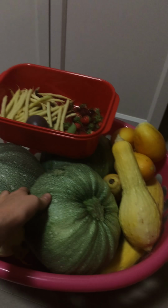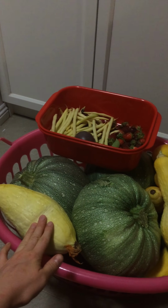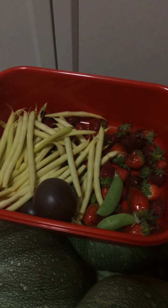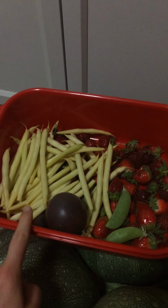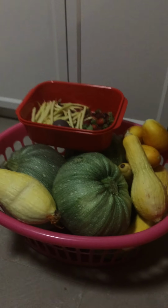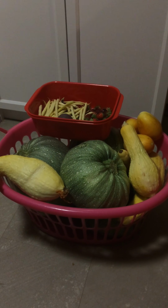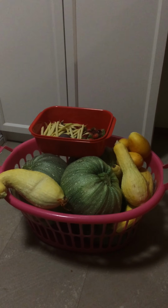So we've got big, gigantic Rondinellis zucchinis in here, and yellow zucchinis, a couple of funky cucumbers, some strawberries, a couple of sugar snaps, my first ever passion fruit, which is very, very, very exciting, and a bunch of butter beans as well. So I will be making lots of tasty zucchini soup, and baked zucchini, and fried zucchini, and zucchini everything this week.